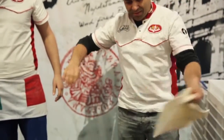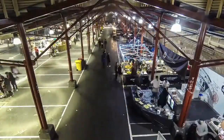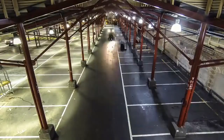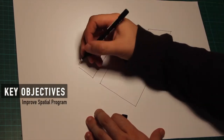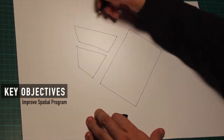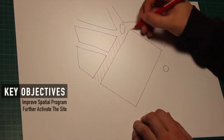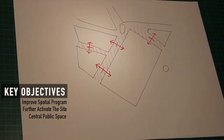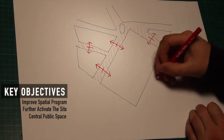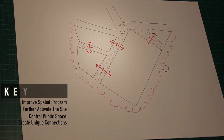While we believe our proposal has to maintain this adaptive nature, it had to be improved as the existing conditions cannot keep up with the demands of a modern market. Our key objectives identified are to improve the spatial program to increase the efficiency of the space while keeping the market's current identity, to further activate the site for a broader range of activities for all kinds of visitors, to create a space which will become the central heart of the market site, and to create unique connections physically and visually to the Queen Victoria Market site.